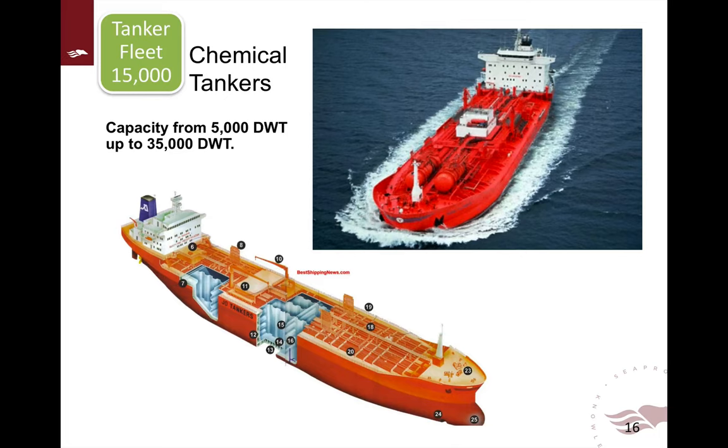Chemical tankers. Chemical tankers are designed to carry bulk liquid chemicals as defined by the International Bulk Chemicals Code. Many of these chemicals are highly corrosive or toxic and require very careful handling. Chemical tankers may be constructed with up to 50 to 60 separate cargo tanks. These tanks are fabricated from either stainless steel or from high-grade steel coated with special epoxy paints.